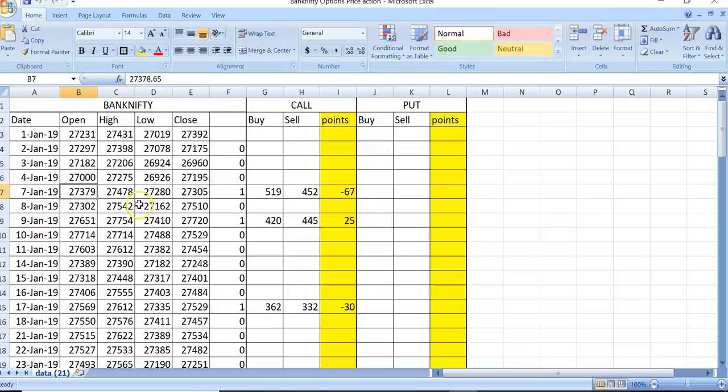Okay, so now coming to the criteria, on 7th Jan the price is 27,379. So you can see that it is greater than the high price. I'll just mark it in yellow. So you can see these two prices. This is exactly our scenario which we wanted. So I am seeing the data of spot price here. Okay, so this is not from futures.